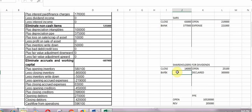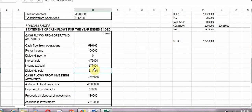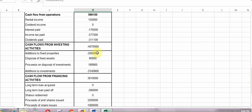Then for the bank, again, we need to calculate the balancing figure. So I will again minus the closing balance, which is now J20. So there is the 3,111,000, and that amount was deducted here as dividends that were paid. If you add up your cash flow from operating activities, you get to 118,000. Then we're moving on to investing activities.